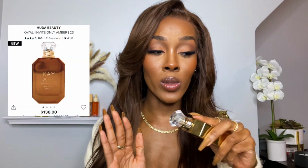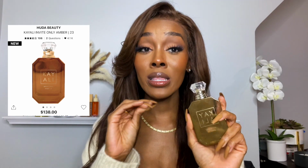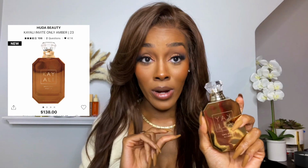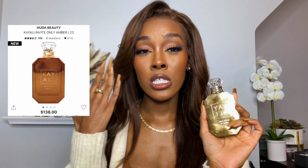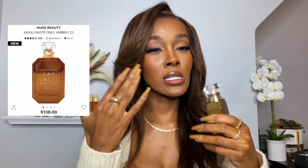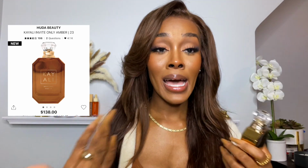Okay, so now let's talk about fragrances. All of the fragrances that I'm gonna recommend to y'all right now are fall winter fragrances. All right, so the very first one that I'm gonna show y'all is the Kayalı Invite Only. I think this one is my favorite. If you're able to pick this up, grab it fast because this one was sold out too. This is one of their intense perfumes, so it has more of the oil in it. It's going to give you more projection. It's going to last longer.